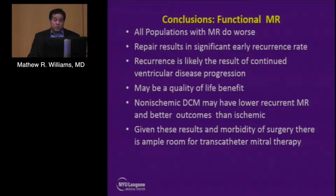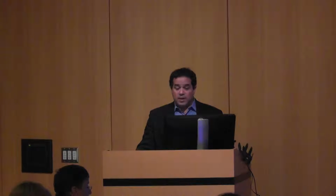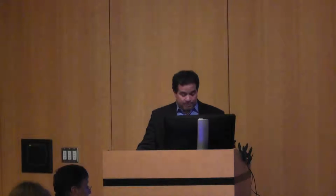But I do think that given these results, as well as the morbidity of surgery, particularly if there isn't going to be a survival benefit, there really is ample room for transcatheter therapy in this population.